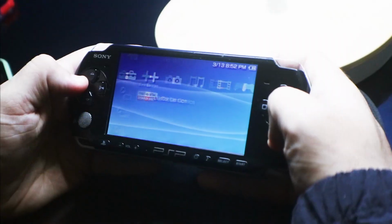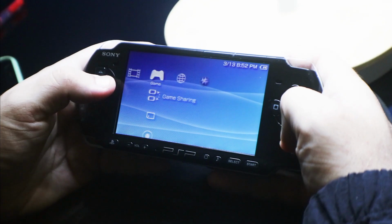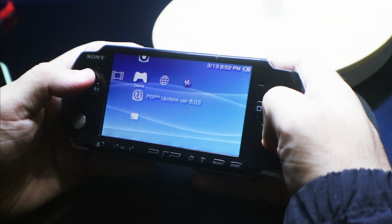My PSP 3000 actually is running off of 64 megabytes of RAM, and if we wanted to compare that to, say, my iPhone, I have an iPhone XR. My iPhone XR actually runs off of 3 gigabytes of RAM. So you can see what a crazy jump it is from 11 years ago, from 2009 to 2020, how much of a jump of RAM that it uses. And it's actually crazy because, as you guys can see, it still runs very smoothly, and it doesn't need to take up that much RAM.